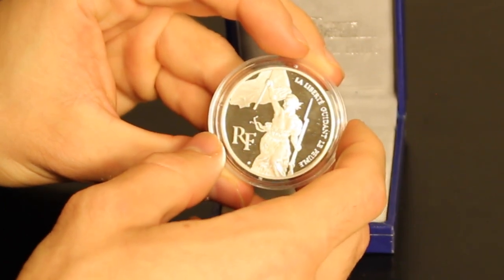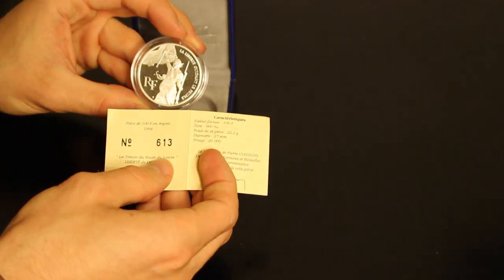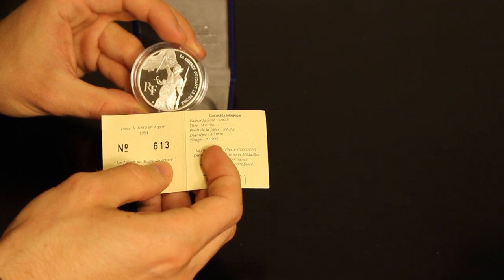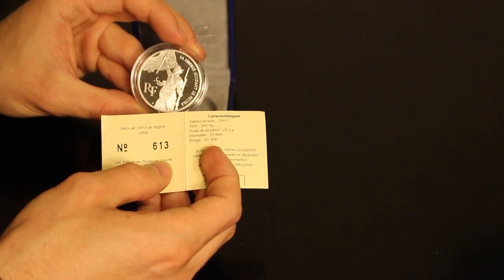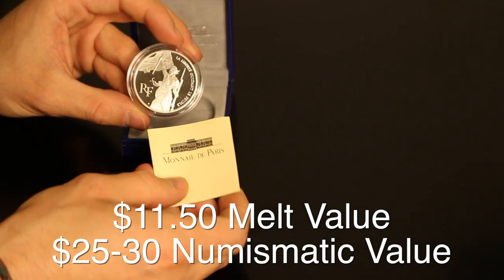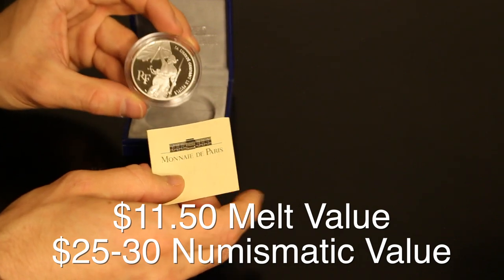I love these proof-like finishes. And over here, we have a COA that says it's number 613 out of 20,000. It's 90% silver and weighs 22.2 grams. Now, at the time of filming, that's worth about $11.50 in silver, but if you look on eBay, most of these have sold for $25 or $30 a piece, so that's really, really nice.